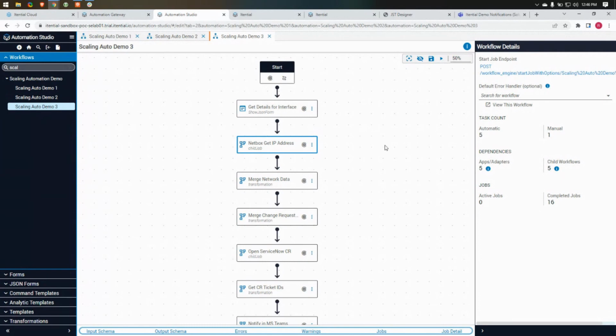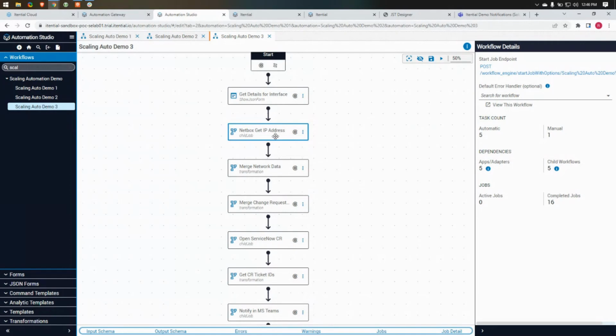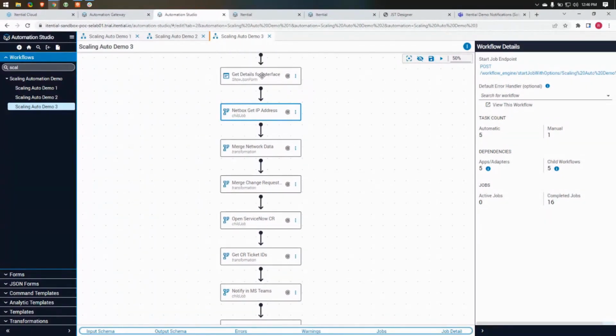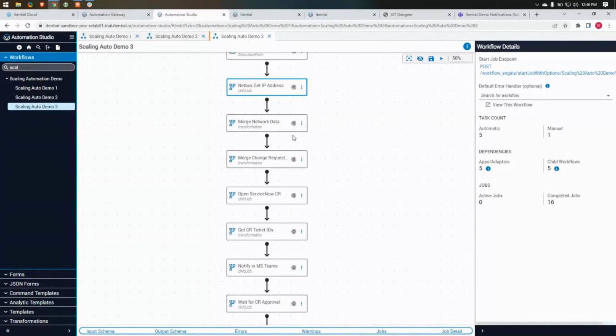So what I've done here is I've added a couple of things. So same form, we're also going to get an IP address. Now I've added another thing here where I call merge network data, because even in the last step, we're getting some data from this form. We're getting some data, the IP address and netmask we're getting from Netbox. So we need to merge that data together and put it in a format that the rest of this workflow can use. And now, since we're also integrating into ServiceNow, ServiceNow has a set of inputs when you open a ticket. It says, we require this amount of information.